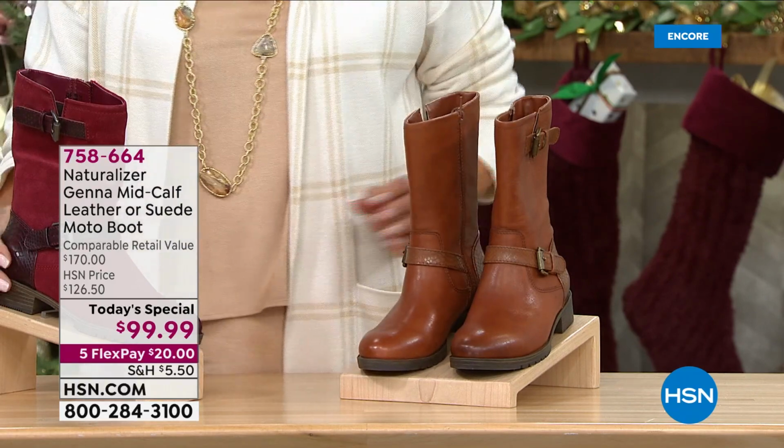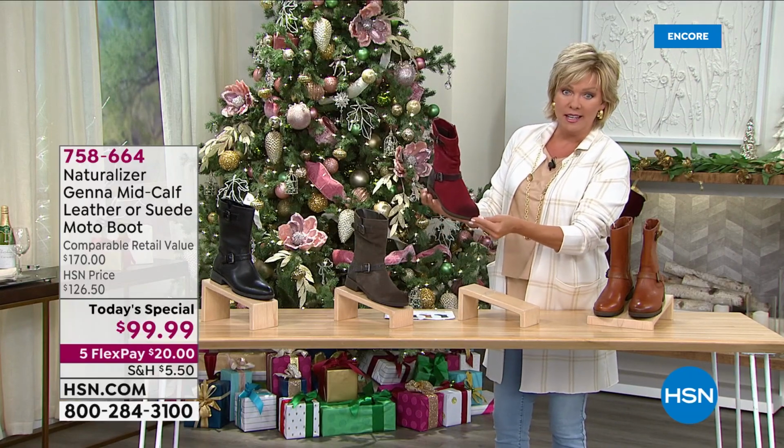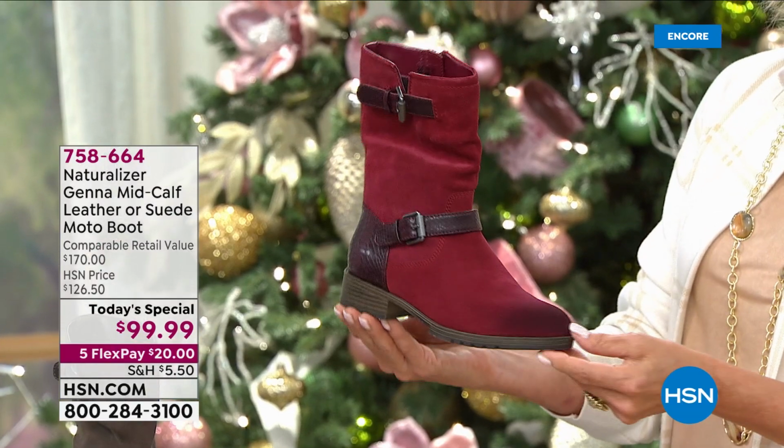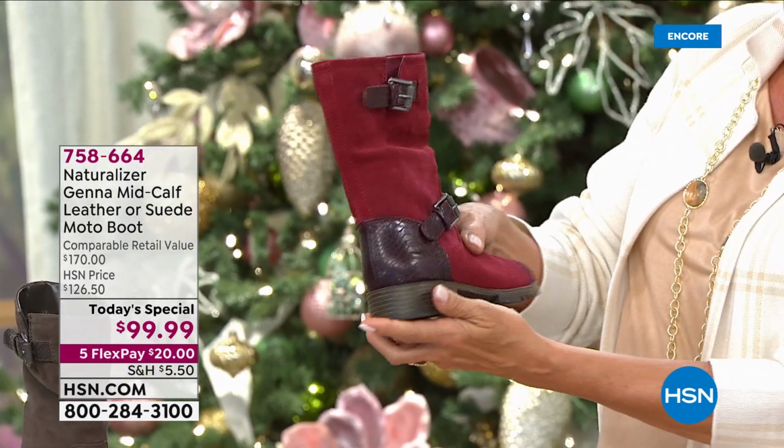Oh, I do love the next one. This one is called your Plum Rouge. That is gorgeous, and this is done in a suede. This is the most limited color all day. I want you to see it from every angle because it is so pretty.